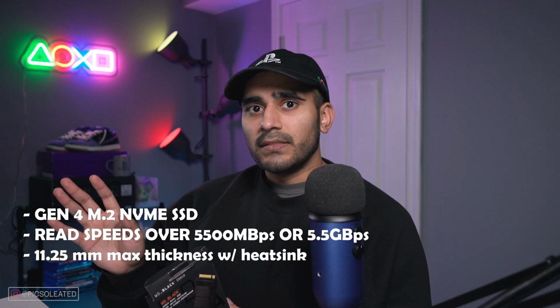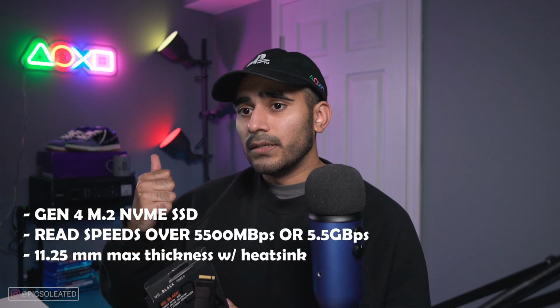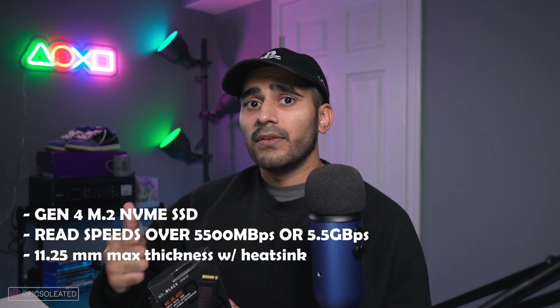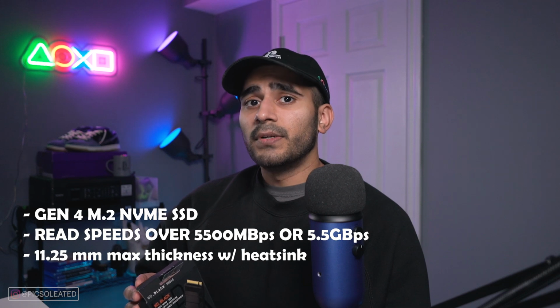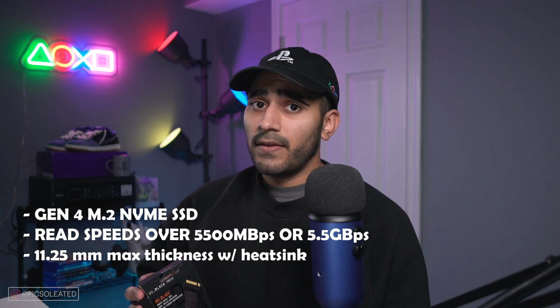Okay, before I install this SSD, I wanted to make sure to go over a few requirements. I forgot to do that. There are only a handful of SSDs that are compatible with the PS5 at this current moment. They have to meet a certain list of specs to be compatible. I'll list the specs here, but some of them include: the NVMe SSD has to be a Gen 4 SSD. It has to have read speeds of higher than 5500 megabytes per second. That is 5.5 gigabytes a second.